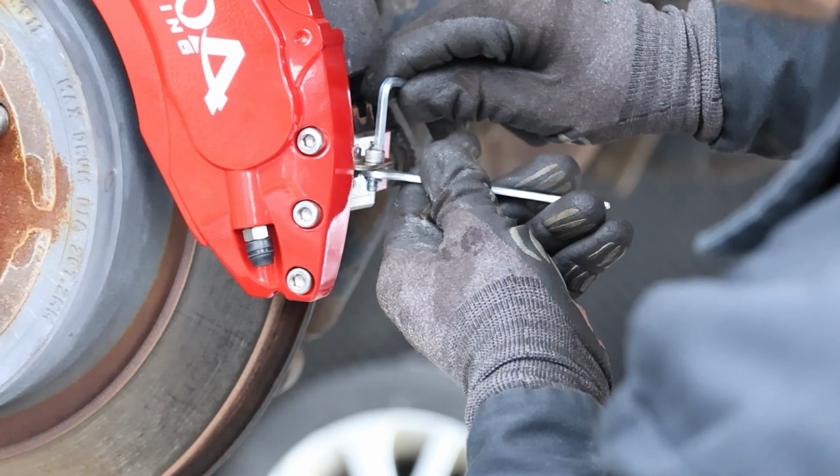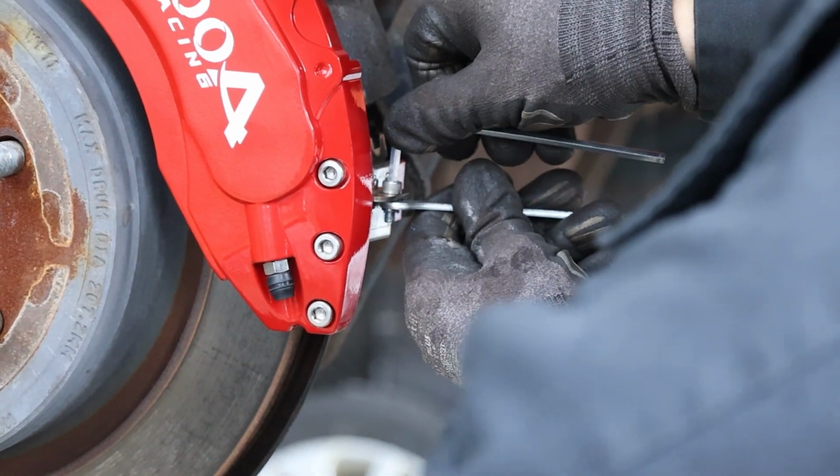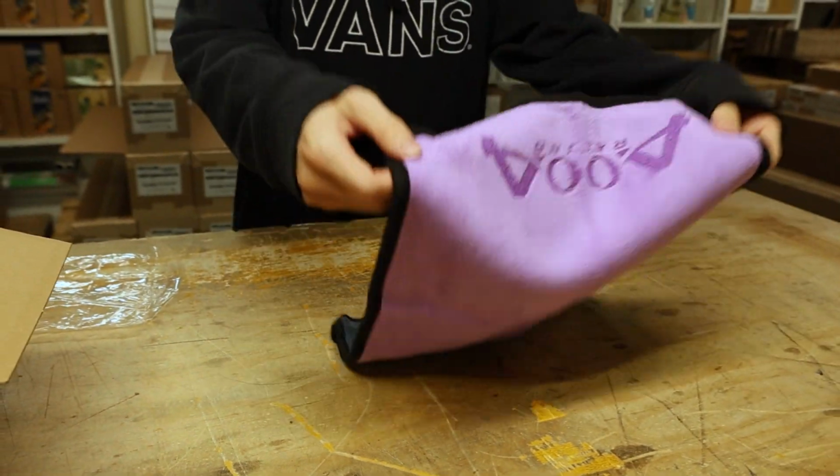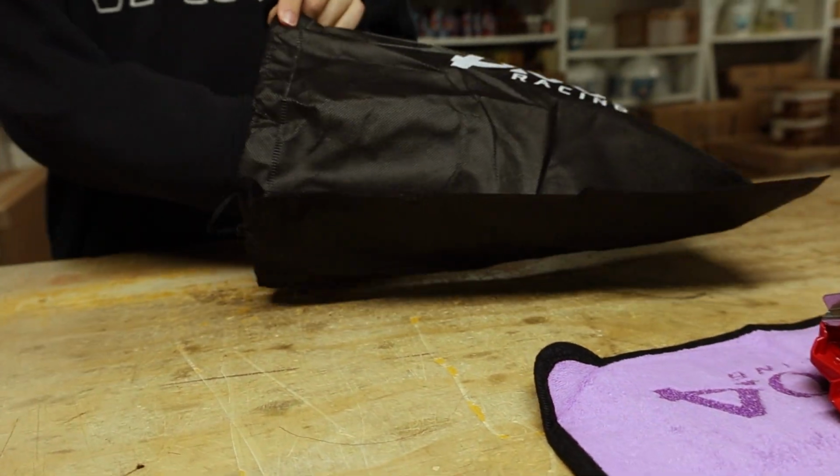Beyond that, for the tools necessary, it comes with a little Allen key and a wrench. That comes in the box. It even comes with a cleaning cloth. And each of the caliper covers are in a little bag, and those cloth bags are kind of reusable, that you could use them for putting in your shoes for luggage.